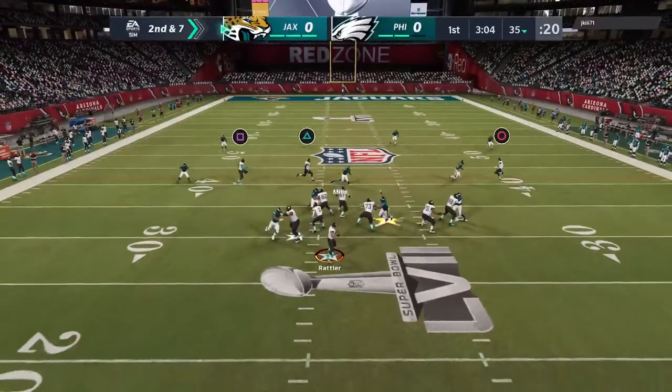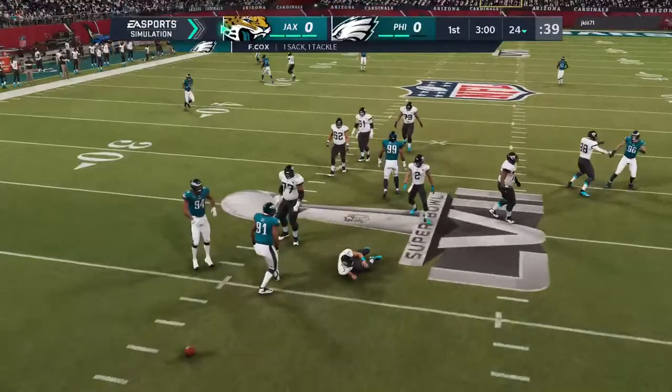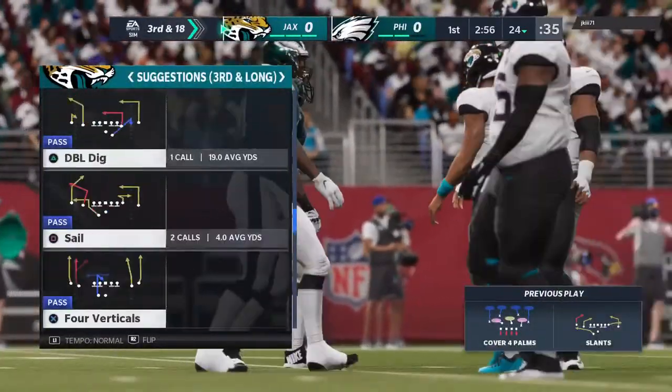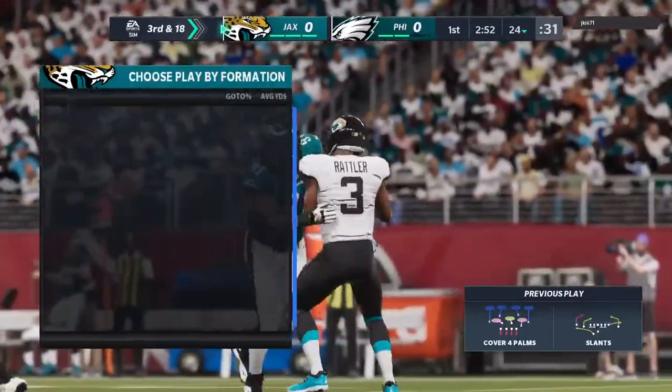Here's a second and seven. Too much this time. Down he goes. Fletcher Cox. What an effort from him on that play. Big tackle for a loss of 11.